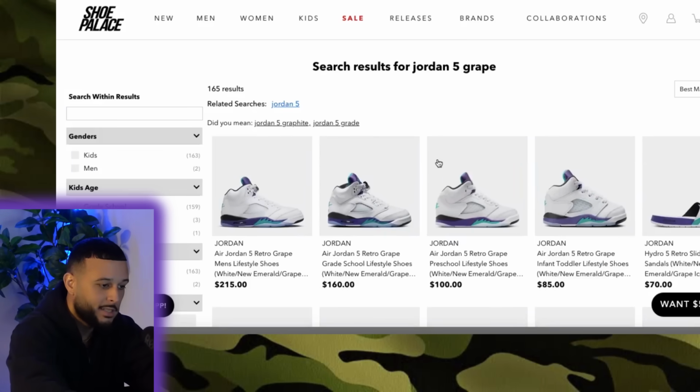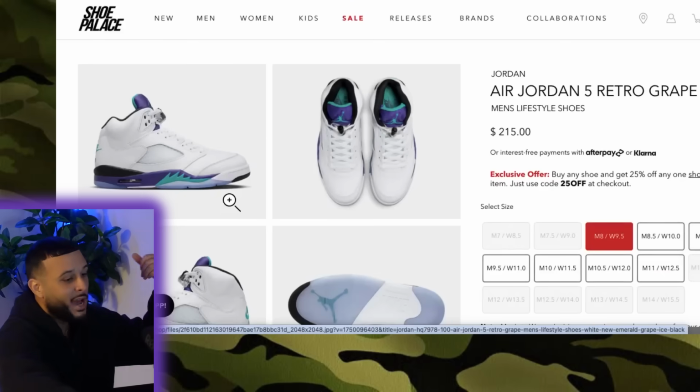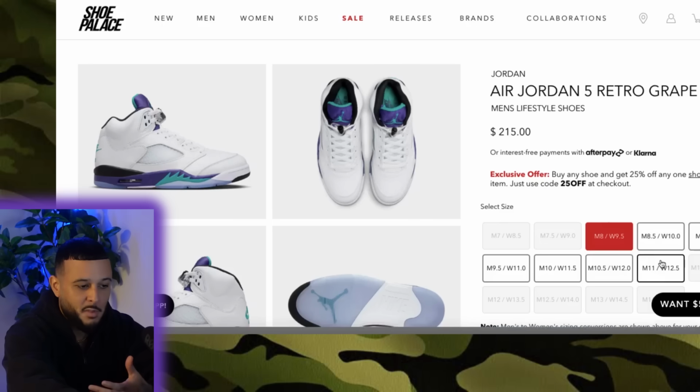So we got infants, kids, but we gotta secure an adult pair. You know, they got the highest profit margins. Resale on these is about to go absolutely, wait, hold on. Didn't these drop like 2 weeks ago? How do they still have a full size run available? Well, just about a full size run.